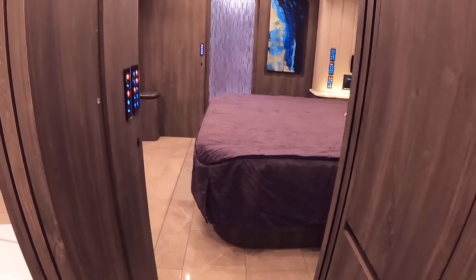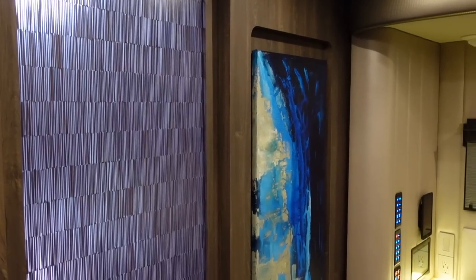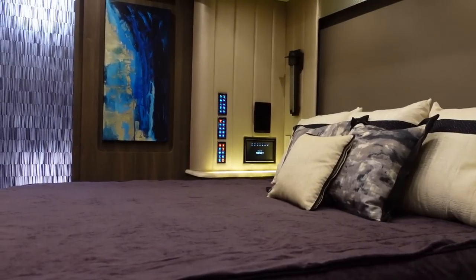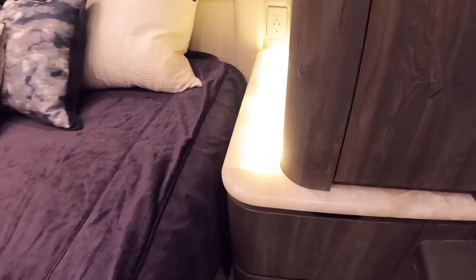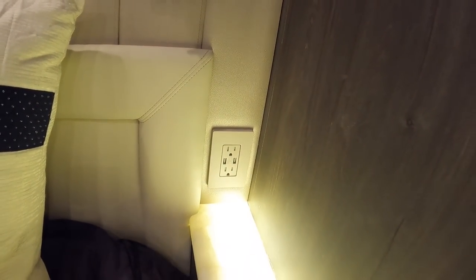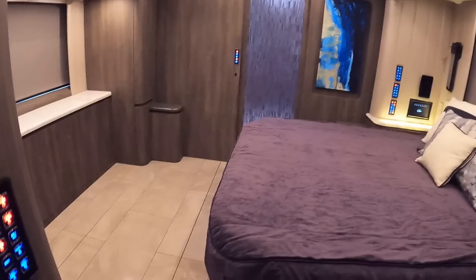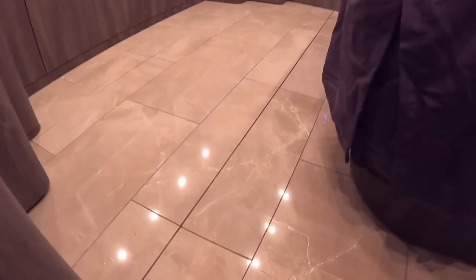Going into the rear of this coach is just so luxurious. It just feels like we're in a home right now. This does not feel like a motorhome. You've got the underlit agate countertops, and these cameras don't do justice, but just incredible. Outlets and USB ports bedside, and hammered metal look around the windows, more speakers in the bedroom.